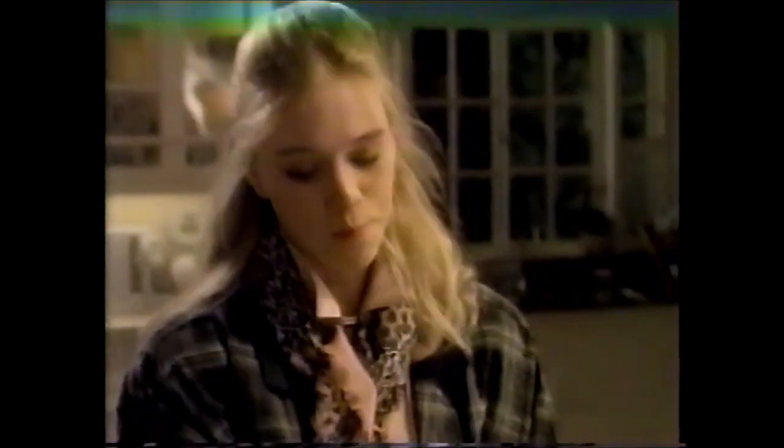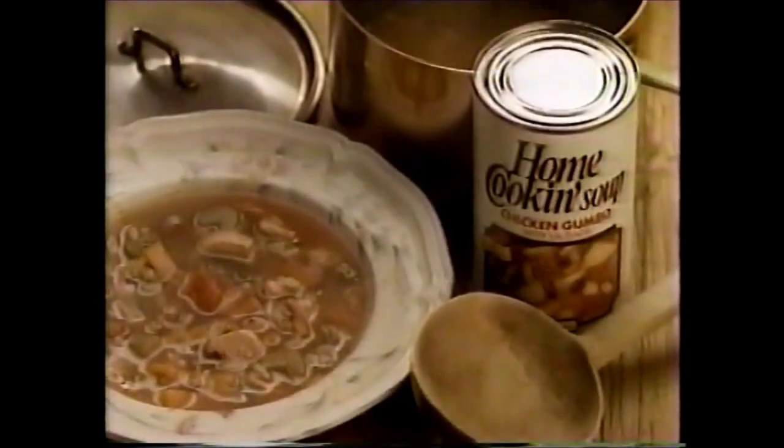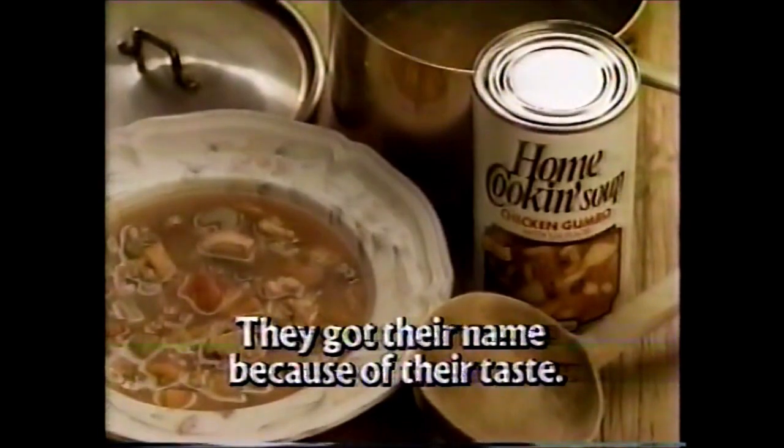Yeah, you're home early, huh? Men can be so stupid. Yeah. Well, say, how about some Campbell's home cooking soup? Grandpa, chicken soup can't fix everything. No, you gotta have some tomatoes and celery and carrots, too. You know, honey, your grandmother never, ever called me stupid. No, she always called me pinhead. Grandpa. I knew some soup would make you feel better. Home cooking soups from Campbell. They got their name because of their taste.